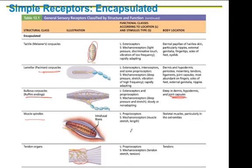So especially on our tendons, they're going to be detecting movement of the tendon, stretch of the tendon. And then joint kinesthetic receptors are going to be in our joints. Again, we haven't really talked about those, so I'm less concerned that you know about those. There's not quite as many of them. But I want you to be able to recognize that the rest of these are your encapsulated simple receptors. These are all encapsulated simple receptors.